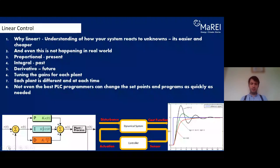In many cases, there is a PID controller where only the P term is tuned, and maybe the D term and the I term are not even touched. So the nonlinear properties of an anaerobic digester, which means changes in steady state and stability of the system, mean that with this PID we get suboptimal conditions, and not even the best PLC programmers can adapt to changes in the plant so quickly. Because of this, we need an experienced operator for the plant to tune the PID every time the state or the behavior of the system changes. Next slide, please.